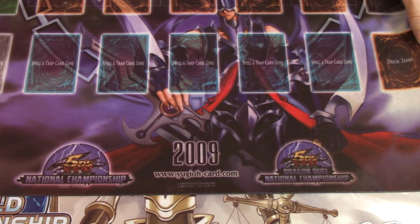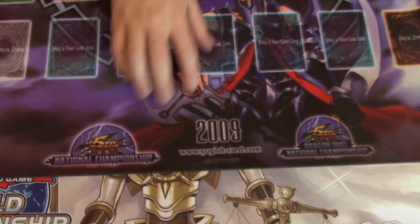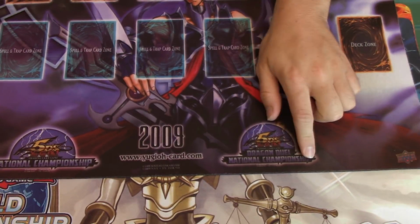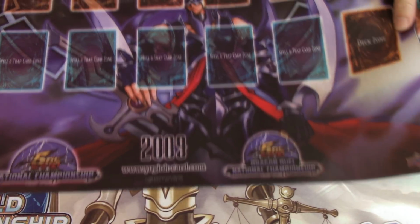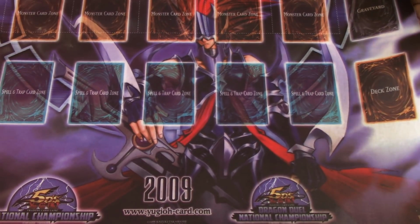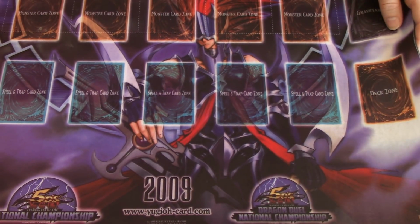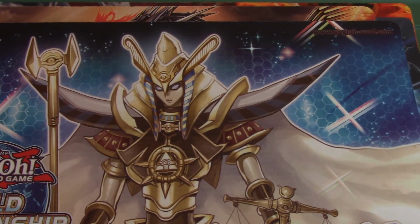This is a Gores playmat, as you can see here. It's got Gores on it, and down below it says Dragon Duelist National Championship 2009. Apparently this belonged to my brother. Apparently he won this. That's what he told me. I don't know the story behind this, but this is the only playmat I have of him that he used. That was his main Gores playmat.